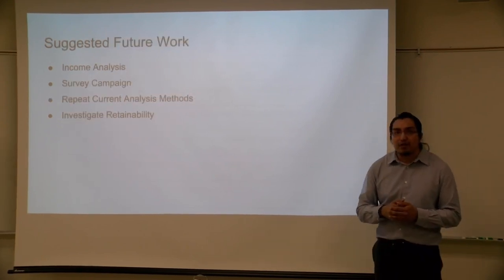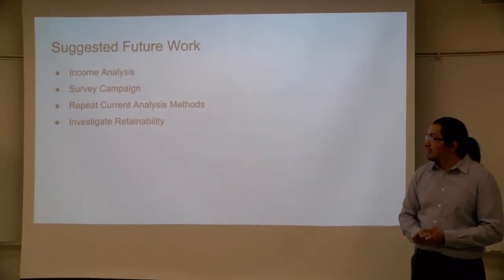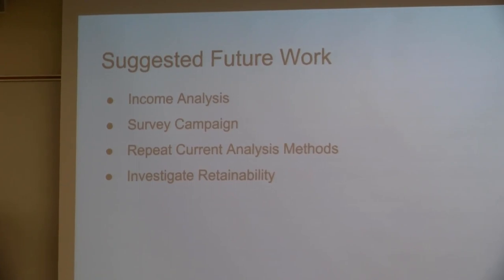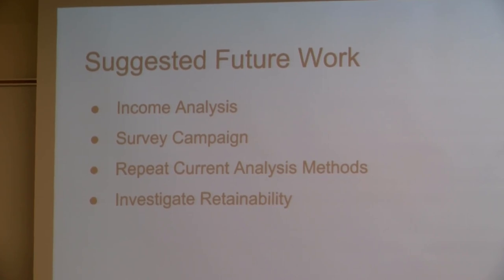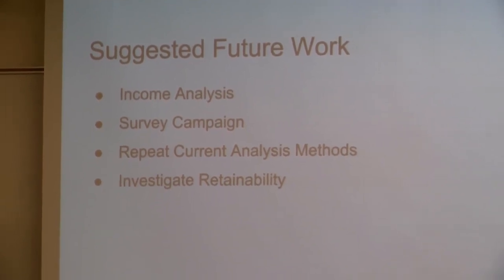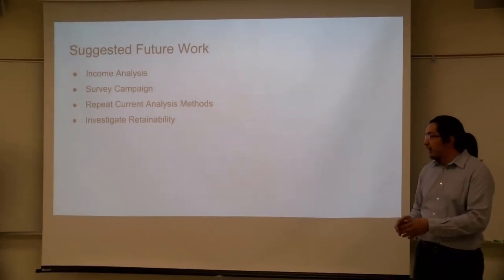And then for suggested future work, we think it would be good to analyze income once more data is available. It would be good to start a survey of their members to attempt to answer some of the softer questions, like why are people coming. And we would like to see a repeat analysis on a bigger, harder data set, and also to investigate retainability. What can they do to help retain their members?